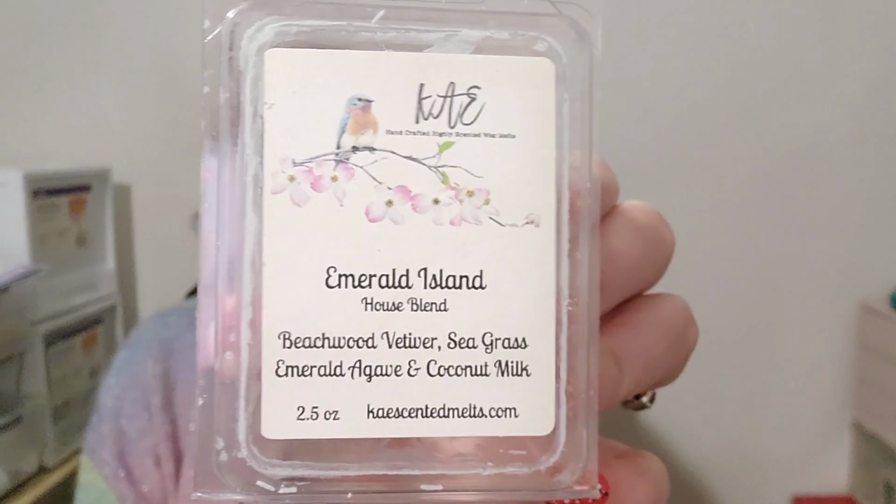Emerald Island. So this one was beechwood, vetiver, seagrass, emerald agave, and coconut milk. This is a nice scent, but I didn't think it was any better than emerald agave on its own. So emerald agave is this beautiful, it's definitely kind of tropical island like, but it's fruity. It's got the agave, that kind of juicy green, almost cactus like scent. And then there's a slight touch of floral. It's a beautifully blended scent. I love emerald agave.